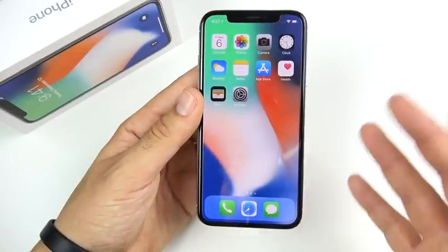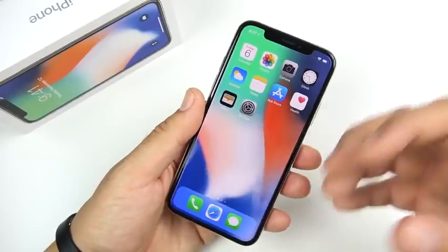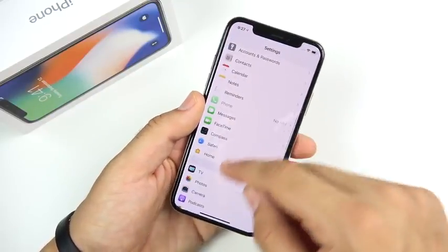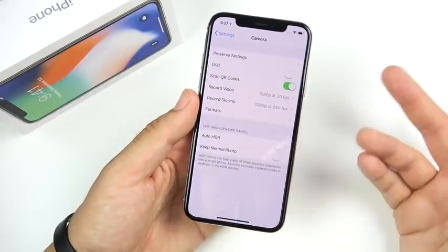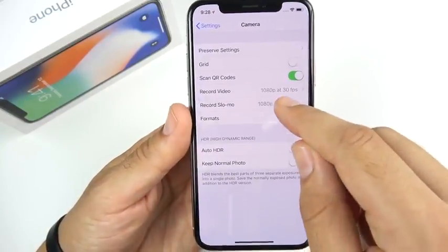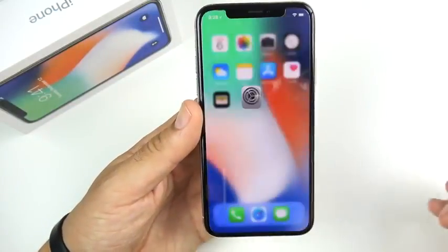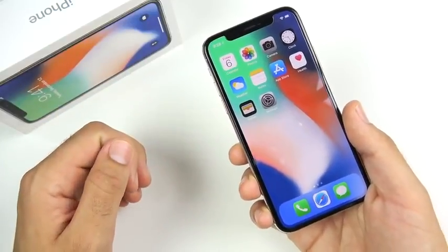But 4K 60, all the video modes on here, it does have a great format for getting low storage out of those photos so you don't use that much space. So if you do get a high capacity iPhone 10, you will get a lot of life out of these photos. If you go to formats, you can see high efficiency compatible. You also have slow-mo up to 1080 240, not the best slow-mo on a phone, but overall, this camera is just phenomenal, and I think it's going to replace a point-and-shoot for a lot of people.